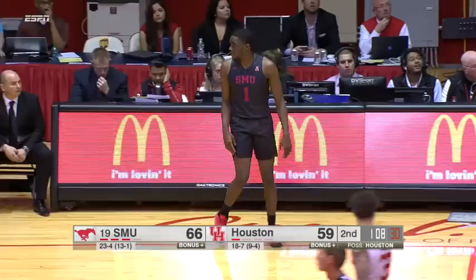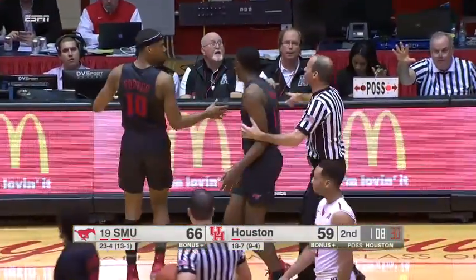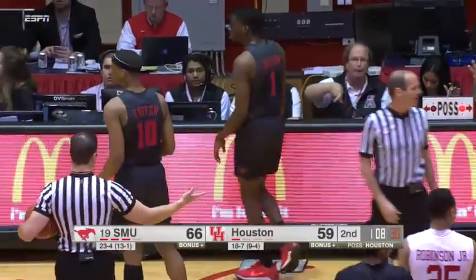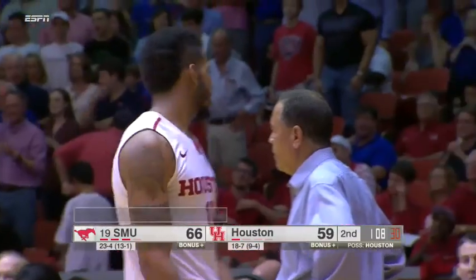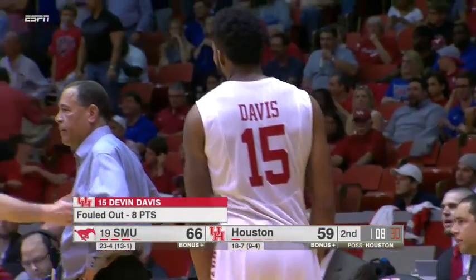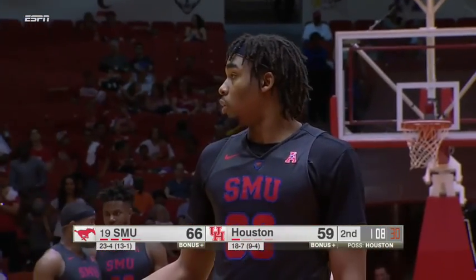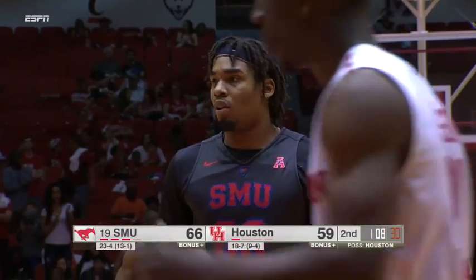At the same time, Andrew Walton, referee, is signaling that Ben Moore will be the shooter. Okay. So that's going to be it for Devin Davis. He fouls out, the second of the Cougars to go out of the game, and Ben Moore will go to the line to shoot free throws. Andrew Walton driving a car, he needs to change his tires because he is blowing his whistle a lot tonight.